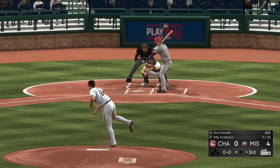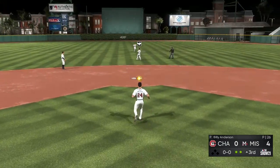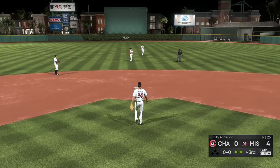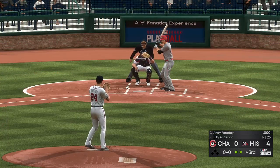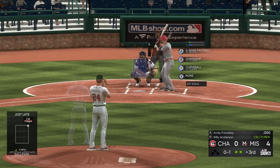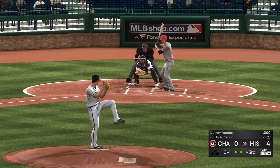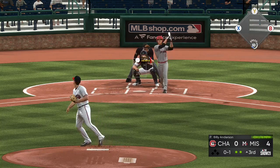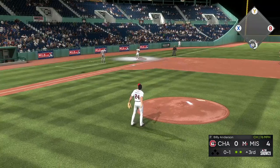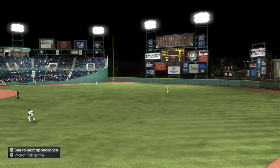That brings up Nick Hamill, as he'll lift it up in the air, this is back behind second. Goins takes charge out there, and he stays with it for the second out. To the plate now, Andy Faraday, as he takes a called strike on the black, it's 0-1. His guy's still looking at a zero in the hit column. Popped him up. Riho is there for it. No problem with this one, and the inning is over.